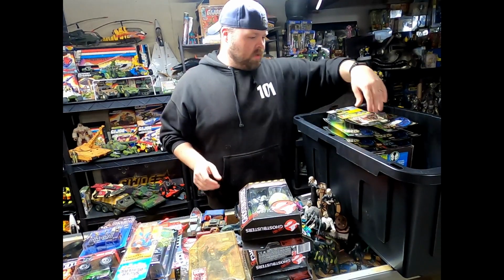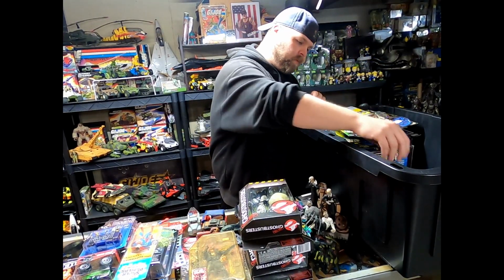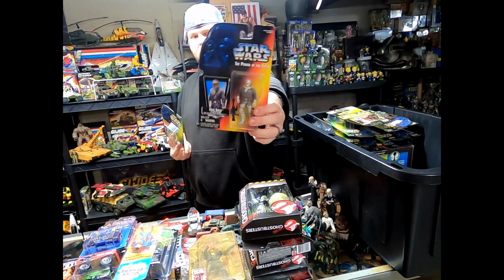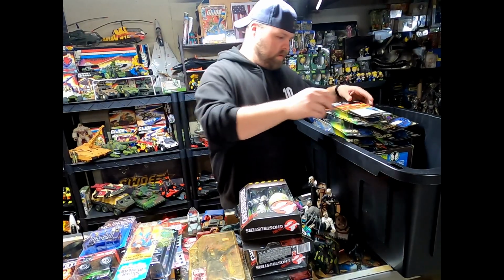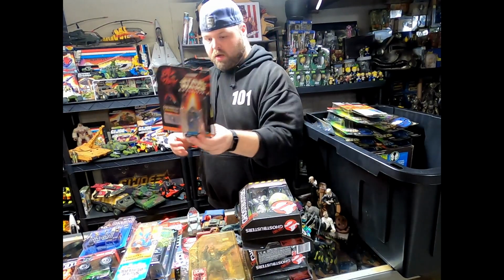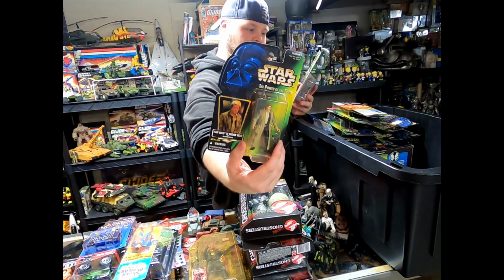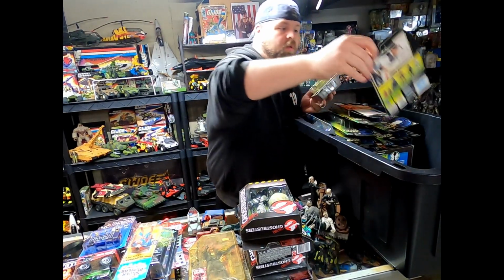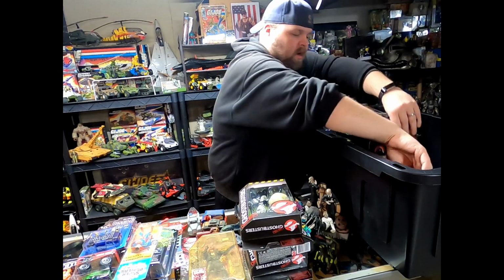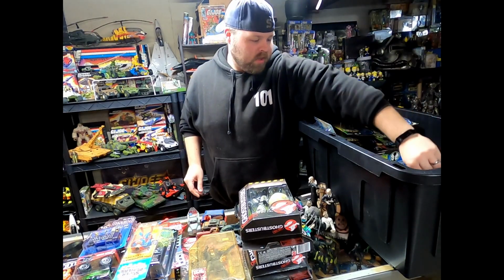Let's see, here's a Dengar. Another Princess Leia, Ewok, Han Solo, Hoth, Darth Sidious. Honestly, I don't know what I'm going to do with these. Han Solo Indoor, R5-D4. There's more. There's more. Should I even show you? Should I bother showing you? Han Solo green card.